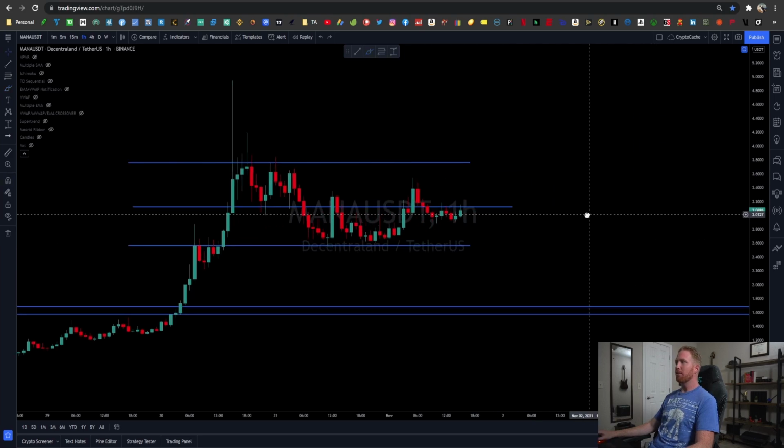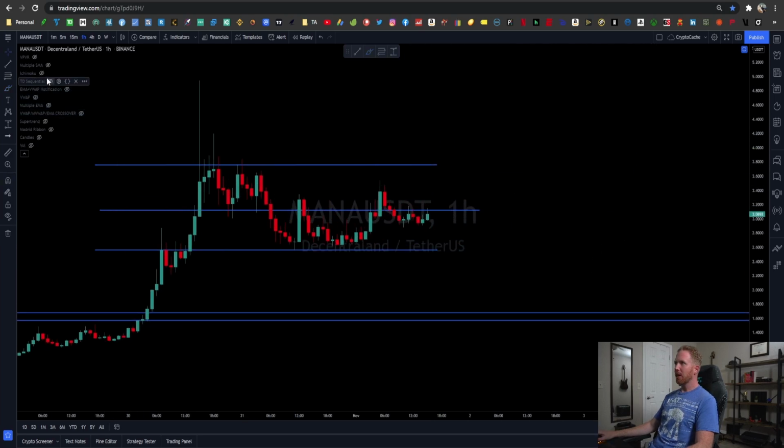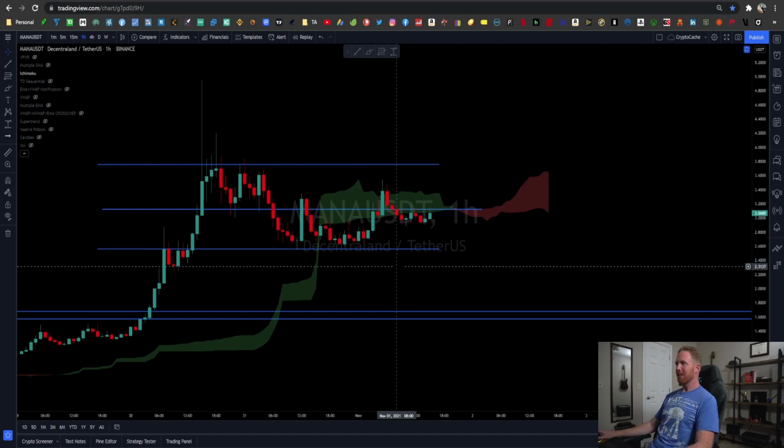We'll be in much better shape. Okay, let's take a quick look here at the Ichimoku cloud. We're still under the cloud. That doesn't necessarily concern me, but it basically just means that we don't want to take entry yet.